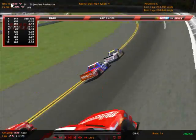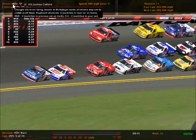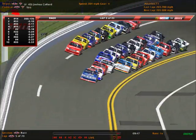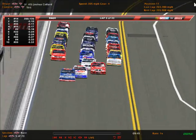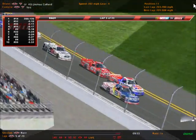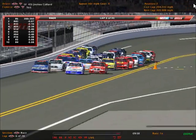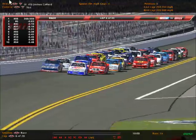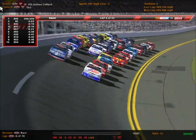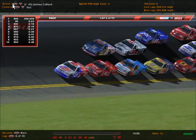Joshua Collard at number 43 will dive to the inside lane. He's got that number for this series and in the Castrol GTX Cup Series as well, all except for the Xfinity Series, in which he'll be reunited with the Jennifer Jo Cobb team this coming season, by the way. But nonetheless, Collard is giving his truck an excellent ride here today as he runs second position right now.